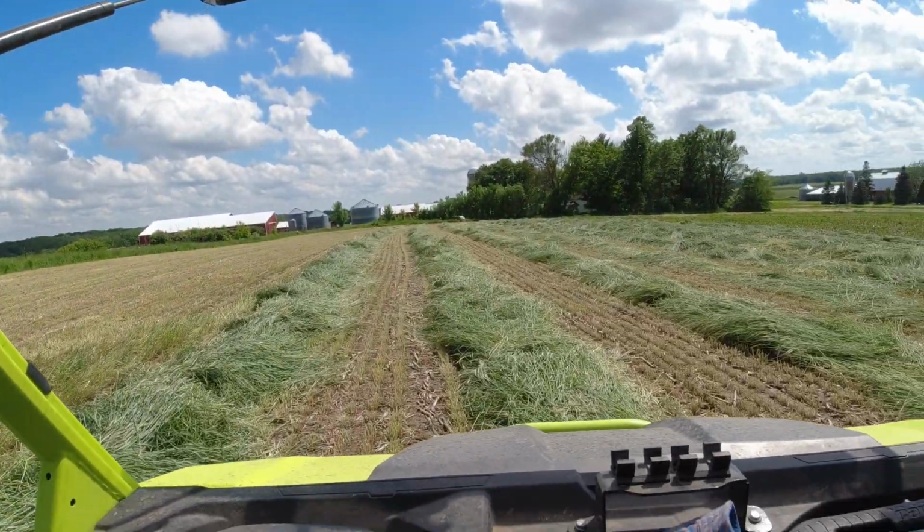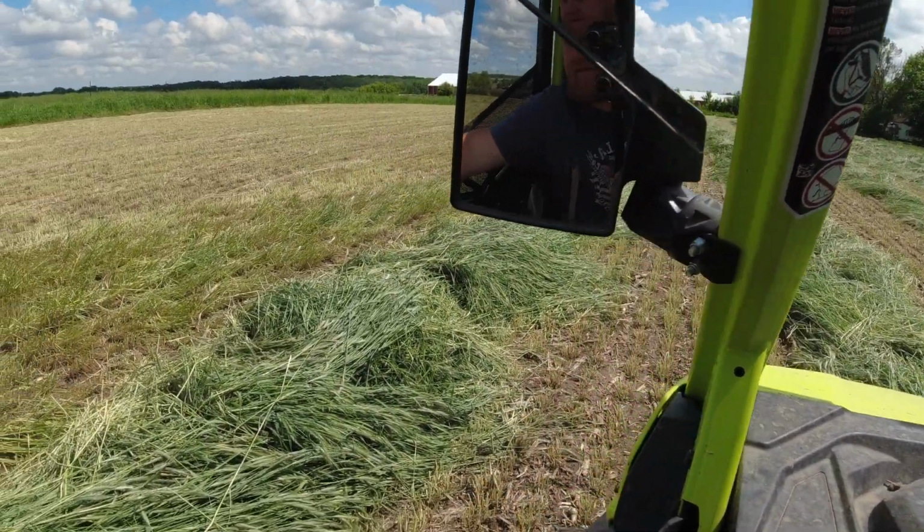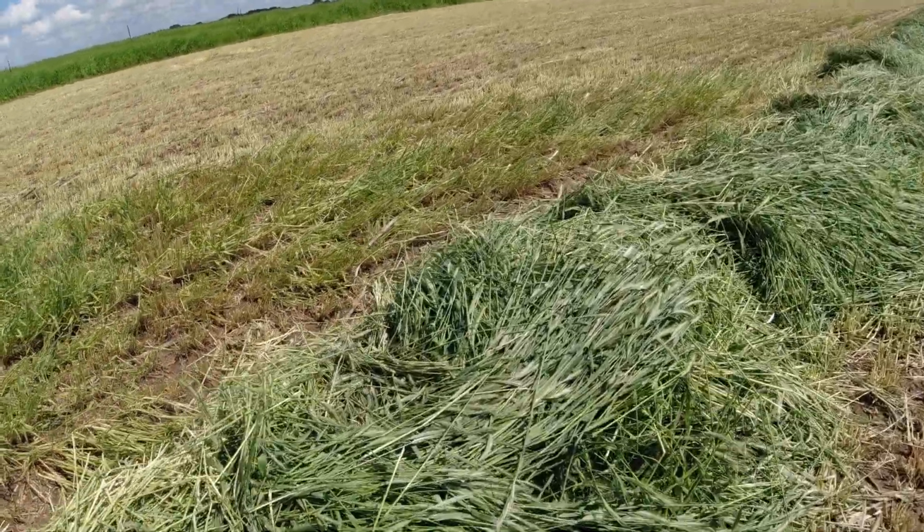Friday, June 3rd, I believe. I ended up getting rained out last night, as you've seen. We ended up getting 2 inches of rain last night. It's been nice and sunny all day today. I'm just coming up here to check this rye. I'm assuming it's gonna be too wet.